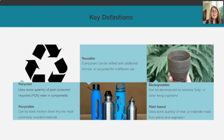Before we dig in too deeply, I want to cover a couple of definitions, which I'm hoping a lot of you have heard about or used or seen on packaging, either as consumers or developers of products. First, recycled and recyclable. These tend to be used almost interchangeably sometimes, but they are very different. Recycled refers to the content of the materials or components, saying that it is made out of recycled resin, versus recyclable refers to the end of life process, that a product can easily be broken down into commonly recyclable materials.